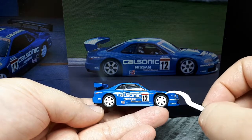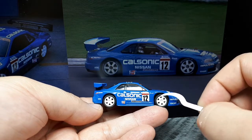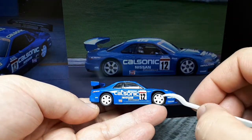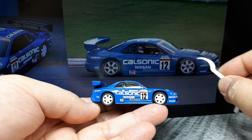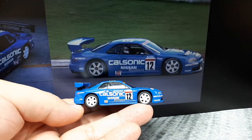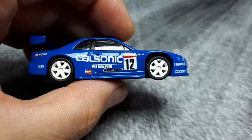So it was a weird looking thing, and so I bought it partially because I wanted to see if this was realistic. I feel like if this wheel was further up, it might match that photograph more. So that could be what's making this look really weird. Let's see what else we can find here.